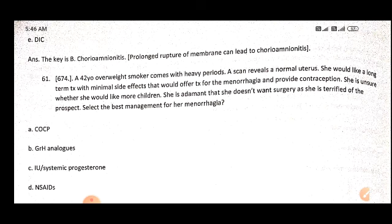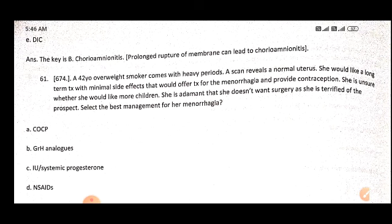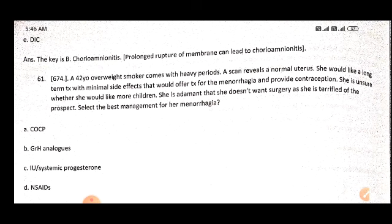A 42-year-old overweight smoker comes with heavy periods. A scan reveals a normal uterus. She would like a long-term treatment with minimal side effects. What would offer treatment for the menorrhagia and provide contraception? She is unsure whether she would like more children. She is adamant that she doesn't want surgery as she is terrified of the prospect. Select the best management for her menorrhagia.